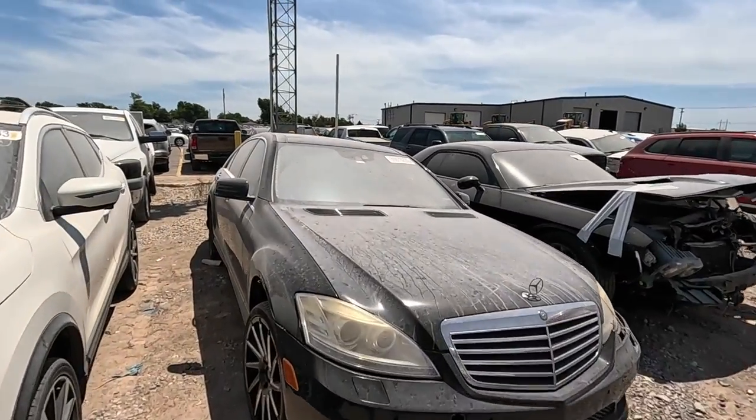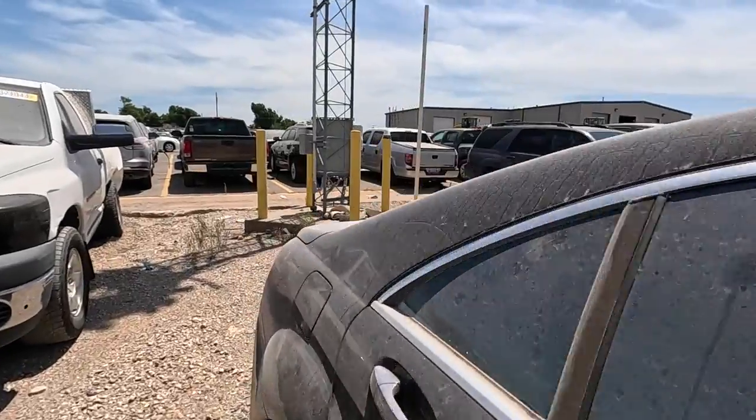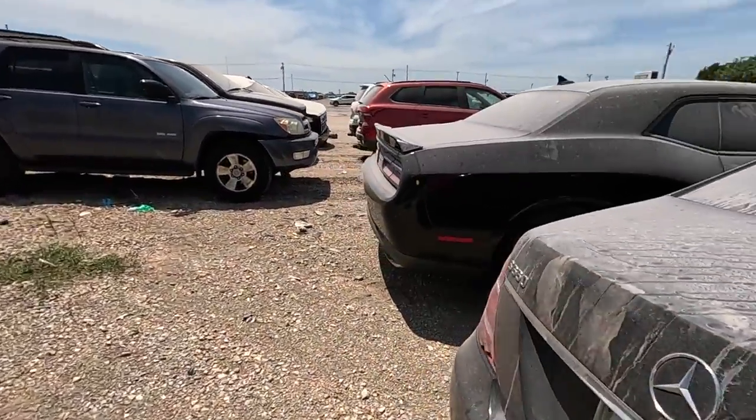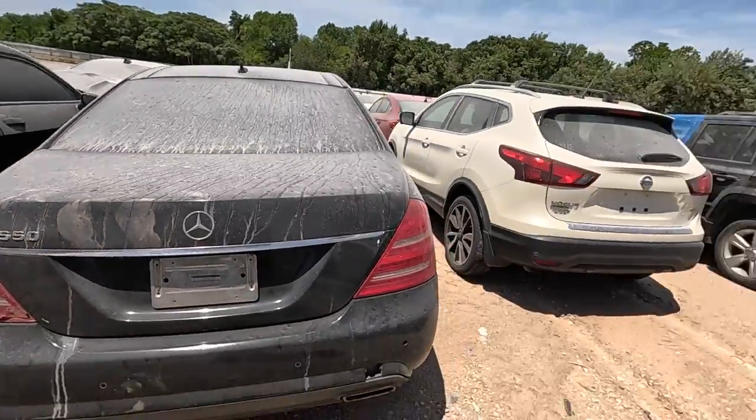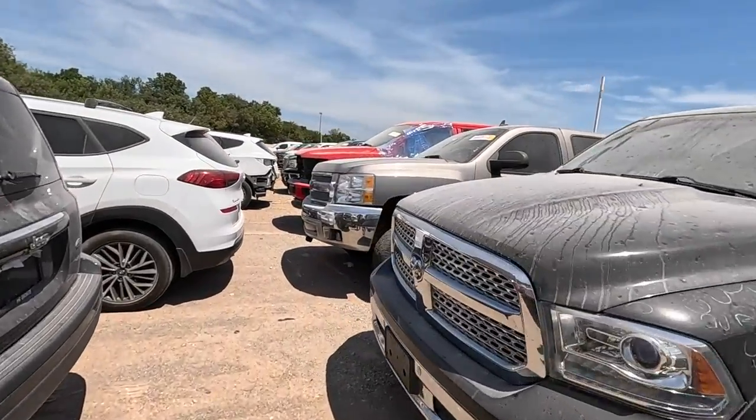Here's an S-Class that I saw. It looks to be in really, really rough shape. Probably an S550. Let's take a look. S550, yeah. Okay, so also wrecked and not something I'd be interested in.